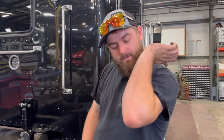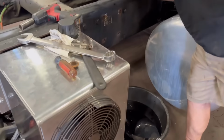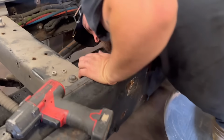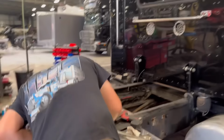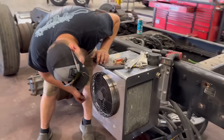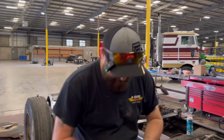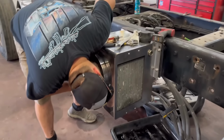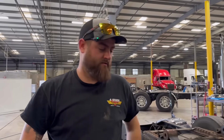Dude, my arm is still fresh from that stainless there. All right, I think we got like three more hoses to take loose from the bottom of this cooler here. Does it have any wiring? That's crazy. I wonder if that fan works off of hydraulic pressure. That's wild. Oh, I better be careful. It does. It's a little hydraulic powered fan. That's crazy.